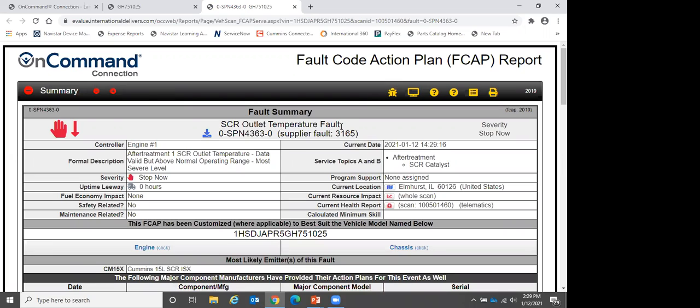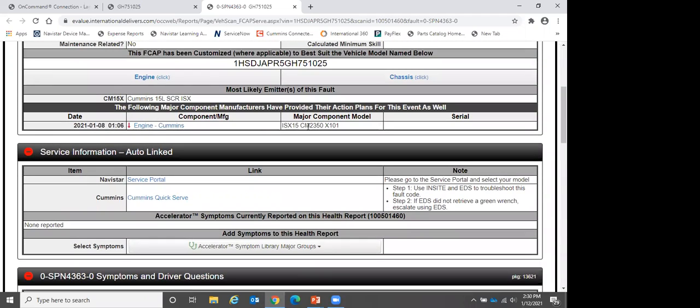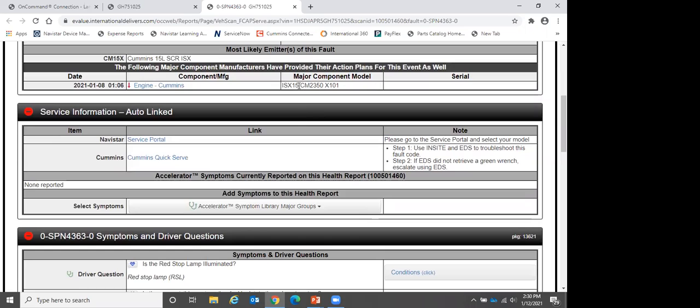So you can see we've simplified the engineering stuff down to there's an SCR outlet temperature fault. It's a stop now severity. And notice our team, us and Cummins, are calling out, there's no leeway on this. If we talk to the driver and he or she says, yeah, that's happening, well, we need to do something with it, right? Calling out which component it is. It's coming off the X15. That's the ECM family that this is.